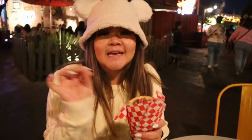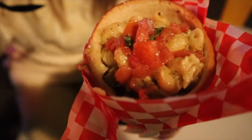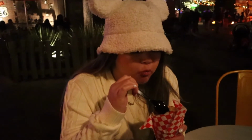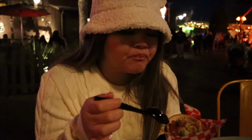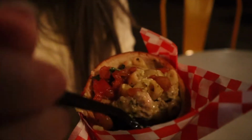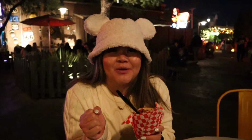I got the Luigi pesto chicken cone, the cone queso cone. It looks really good. Thoughts? Was it everything you ever dreamed of, Miss Lover of Chicken Pesto? The tomatoes add a nice touch. But it's really good. Oh my god. This just reminds me of having chicken fusilli.